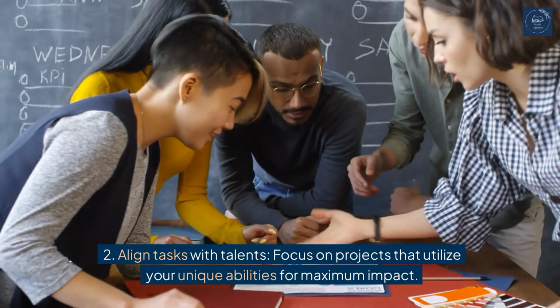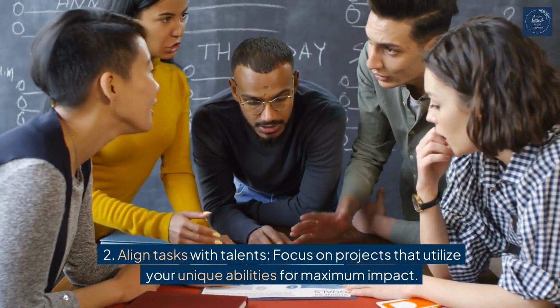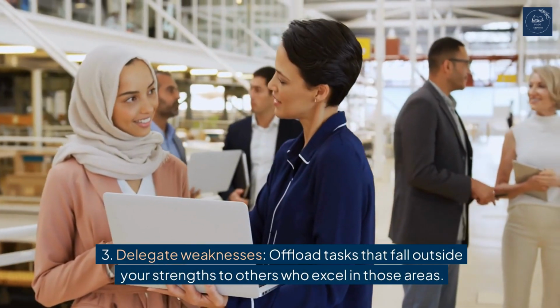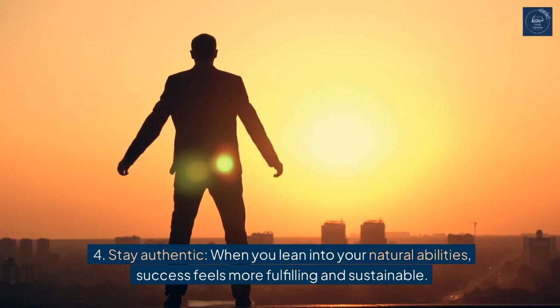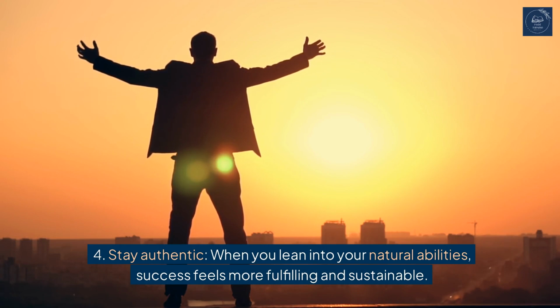2. Align tasks with talents. Focus on projects that utilize your unique abilities for maximum impact. 3. Delegate weaknesses. Offload tasks that fall outside your strengths to others who excel in those areas. 4. Stay authentic. When you lean into your natural abilities, success feels more fulfilling and sustainable.